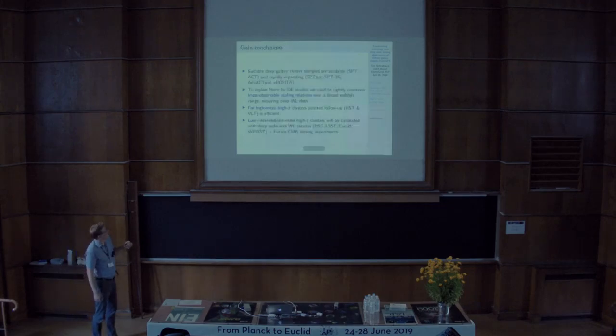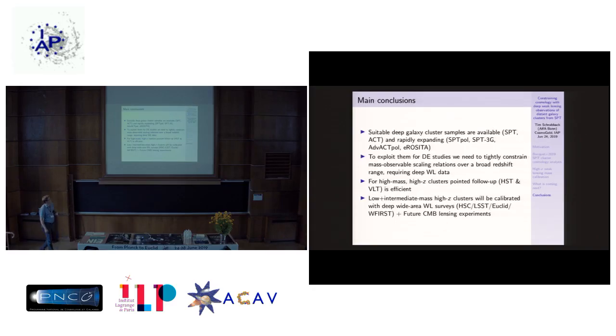Okay, thank you. I think my time is up now, so let me just put up my main conclusions. Suitable deep galaxy cluster samples are available and rapidly expanding. Anya has mentioned this. We need deep lensing data to calibrate them over the full redshift range. For high mass, high redshift clusters, we can do this with pointed follow-up quite efficiently. Once you go to lower or intermediate mass clusters, they are too numerous, and there it's more efficient to use the wide area deep lensing survey, or, of course, in the future, also the CMB lensing. Thank you.